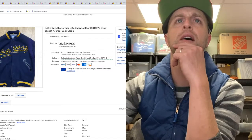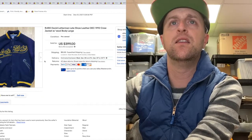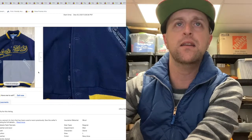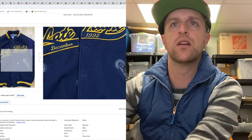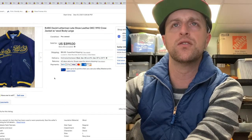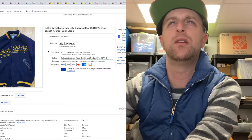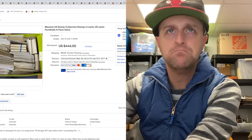Here's one more. This came from a local thrift store that I like. And this says Late Night, December 1992. I did a short video on this. It's a David Letterman style leather jacket, a letter style jacket that's for the Late Show David Letterman. I paid $50 for this, I believe, $40 or $50, and I sold it the next day for basically $400. The best offer was accepted. I think I sold this for $350. I had it up for $399.